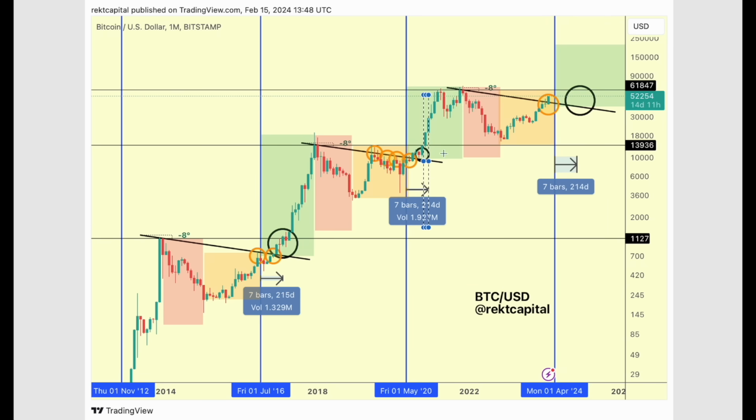So if history is to repeat, we should be seeing a retest of this macro diagonal as a support, which is approximately at around 40K at this moment, or at least later on in the cycle it's going to be around 40K, maybe even a bit lower, because this macro diagonal is declining over time. So with each passing month it's going to represent a lower and lower price.